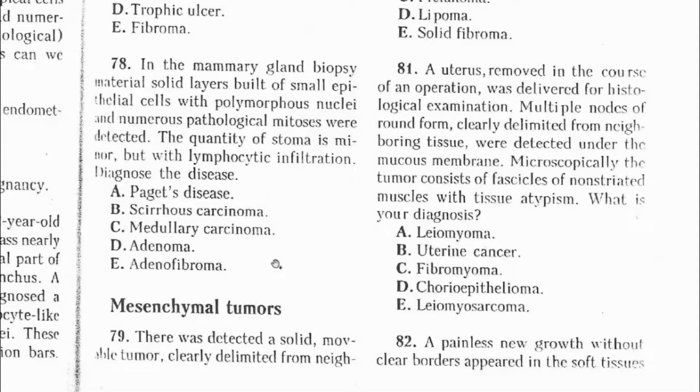Okay, welcome back. This is part 4 of our KROK1 pathological morphology.